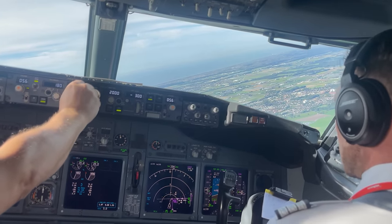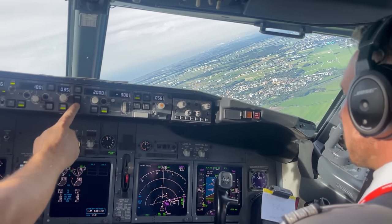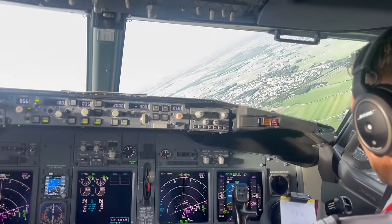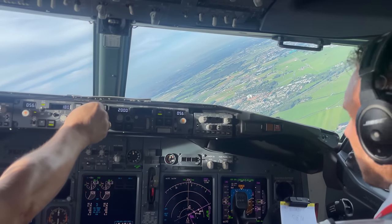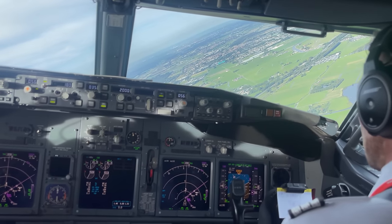Kilo 898, right 290, speed 220. Departure Saudia 216 out of 2600, climbing 060, Avonit 4 Whiskey. Saudia 216, climb level 1.